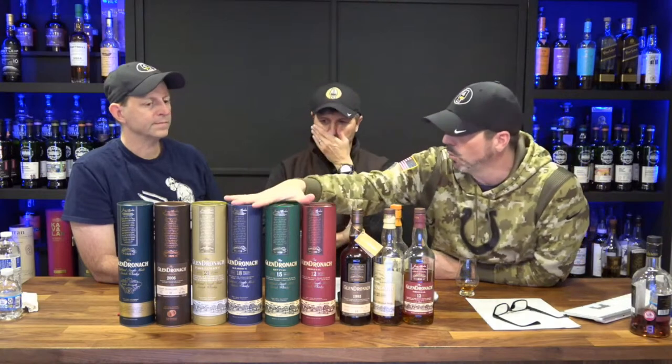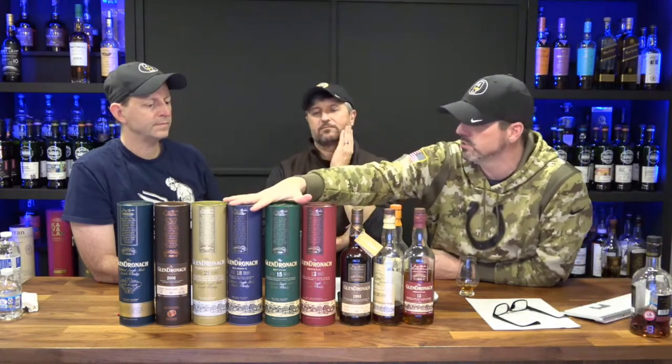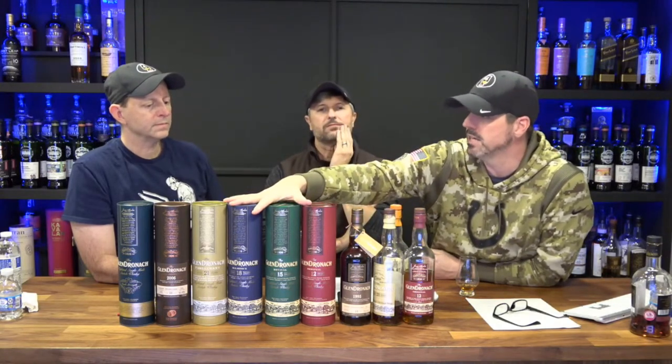They're not going to change the core because it's solid. They've got a history. It's an amazing product. They're going to have to come up with some other thing. Well, they're going to tweak the core because they've only got whatever spirit they have. Yeah, like they've already tweaked the 15, is what you're saying. They've only got so much spirit. They don't have enough Oloroso to do only Oloroso, maybe.